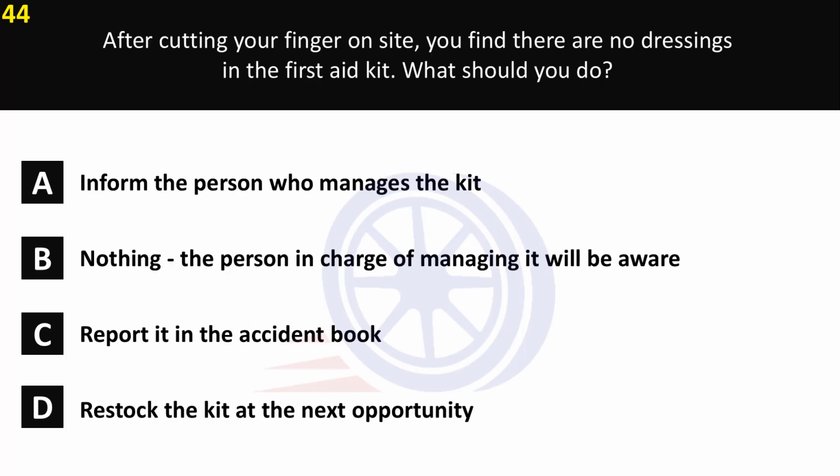After cutting your finger on site, you find there are no dressings in the first aid kit. What should you do? A. Inform the person who manages the kit. B. Nothing, the person in charge of managing it will be aware. C. Report it in the accident book. D. Restock the kit at the next opportunity. Correct answer, A. Inform the person who manages the kit.